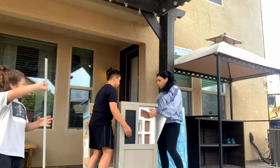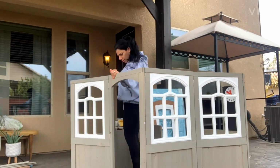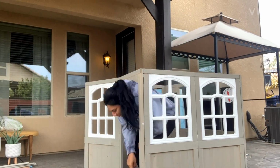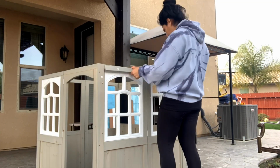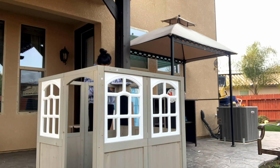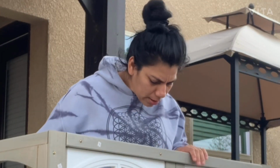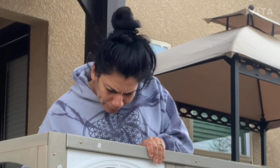I decided to start my project by building a little house that my son got for Christmas. He almost outgrew it already, but he still is excited about setting it up and finally getting to play with it. So I'm gonna go ahead and do that first so that he can stay entertained while I do the rest of the projects around the patio.